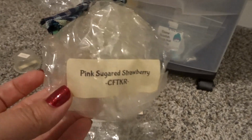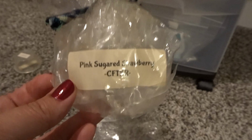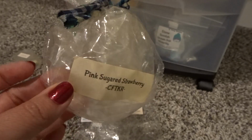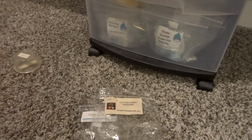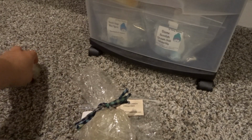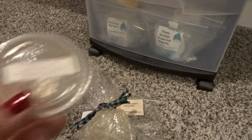I finished this bag from Candles from the Keeping Room in pink sugared strawberry. This was really good. I think I had just 2 tarts left, and so I melted them both in my bedroom last night. I don't have the date on this. It was still pretty decent. Her stuff is definitely stronger when it's a little bit fresher, but it was still pretty good.